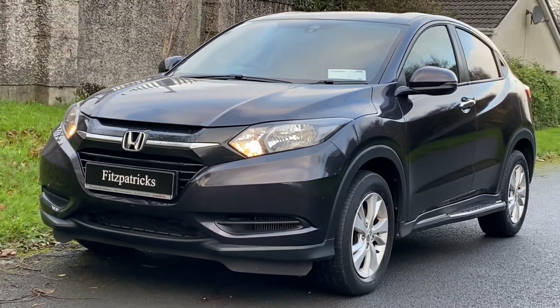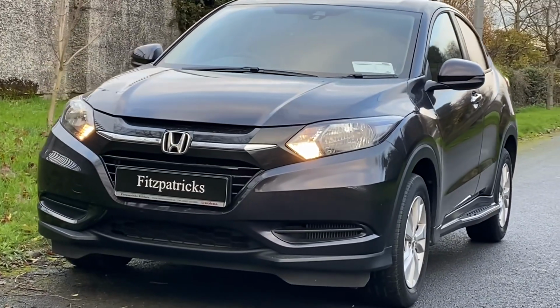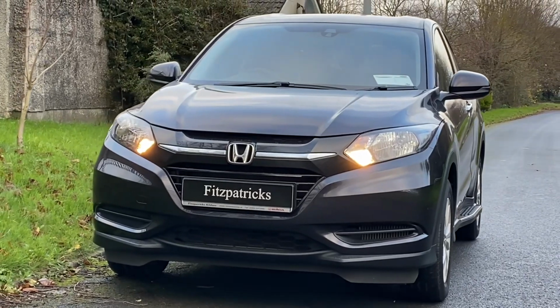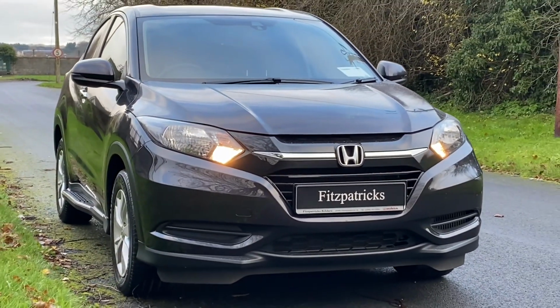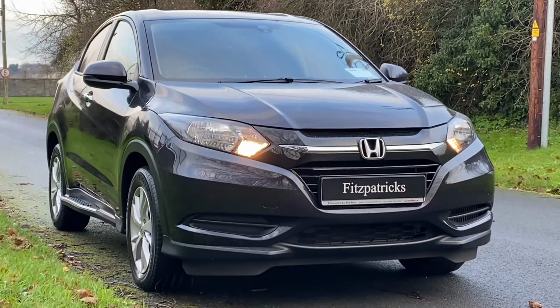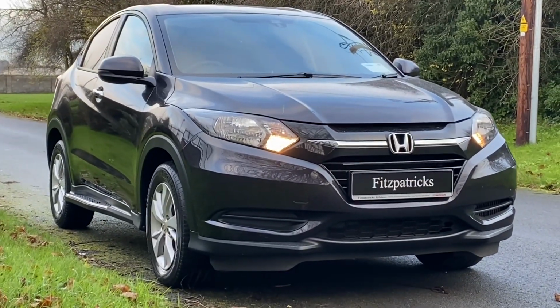This is a 2019 Honda HRV, a 1.6 diesel, and this is what's called an S model. In this video I want to show you around the features on the outside and the inside of the car. I will go for a quick drive as well, and hopefully by the end of the video, if it's something you're interested in coming to see, you'll have a better idea of what this car is all about. This is a really nice low mileage example with a full Honda service history.